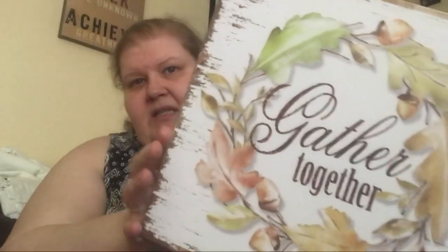But this one is so pretty. I think it's so pretty. It is supposed to look like whitewashed wood, but obviously that's just a sticker on there. And it has a jute hanger. So she got one as well. And then this one I was so, I don't know. Let me just show it to you.